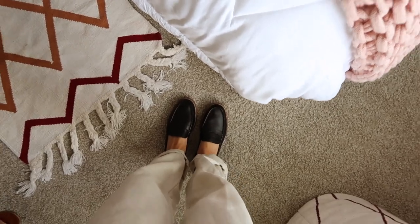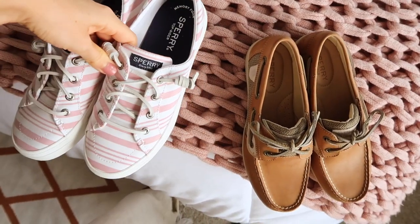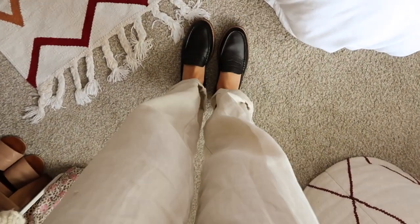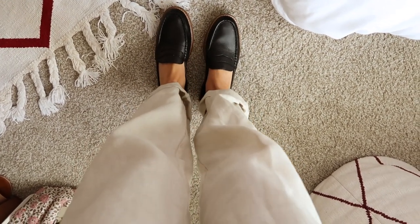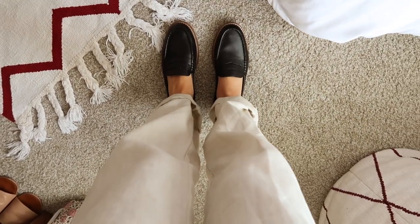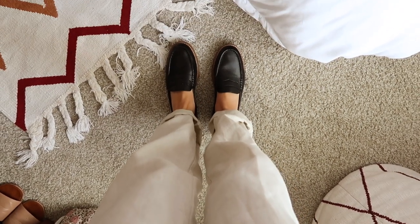So let's do it. Okay, these are the 3 pairs of Sperry's that I will be working with. They are so adorable. I love these with the pink and white stripes, and these are just classic. And then these I have on already are so comfortable and cute, very classy. Perfect for working at home or working in an office in real life. They're just a great simple basic, and I know they will pair nicely with a lot of different pieces.